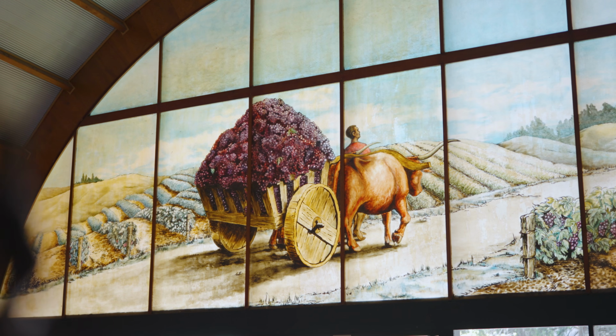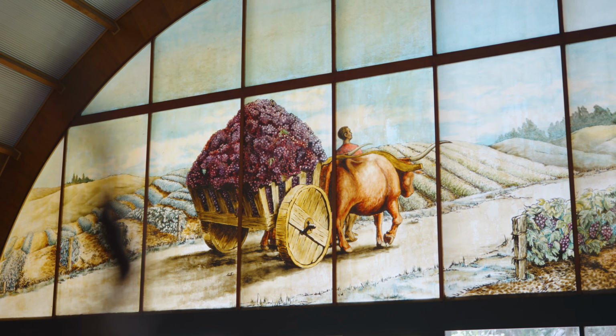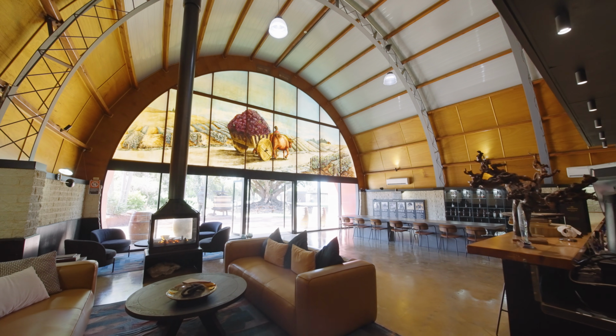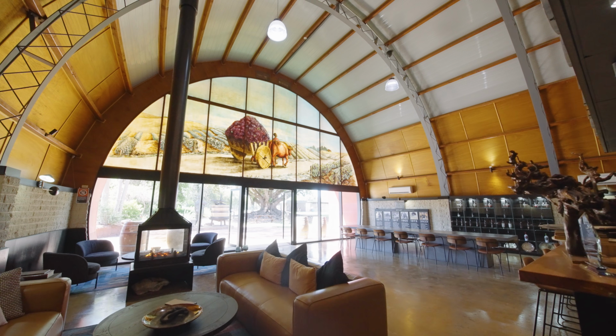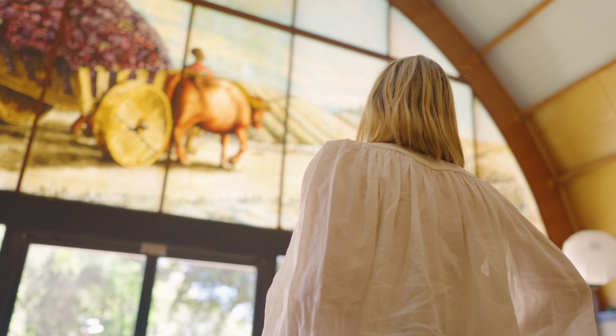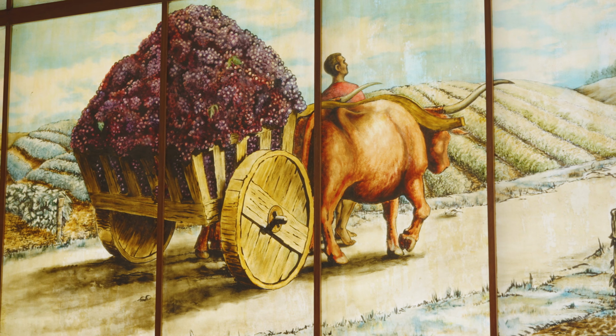One of the features that needed to be retained was this stunning glass image, which is the end of the barrel of this building. When you come into the barrel and look back out during the day, you are surprised by this beautiful image, which is such an iconic piece of McWilliam and now Calabria history.